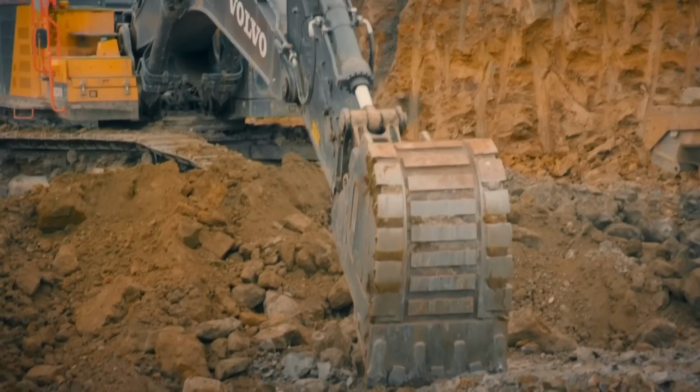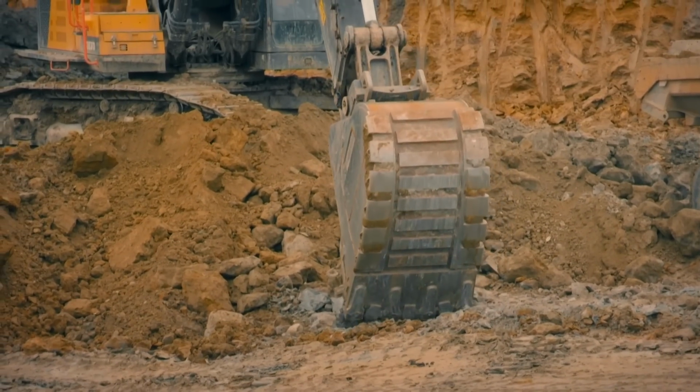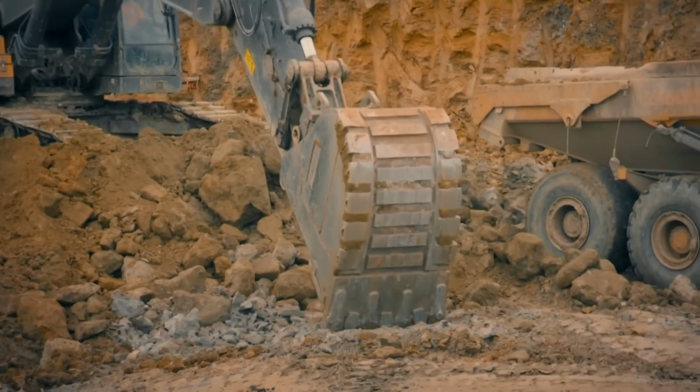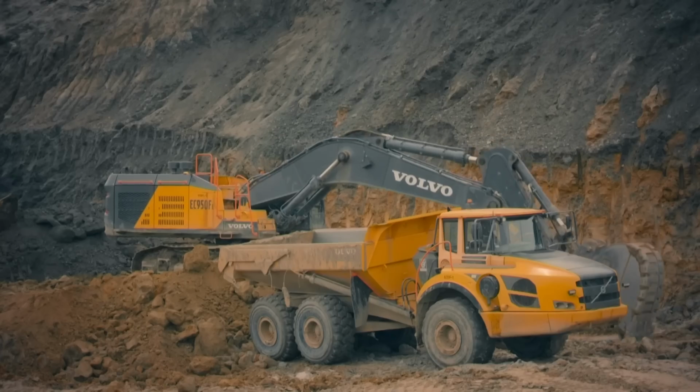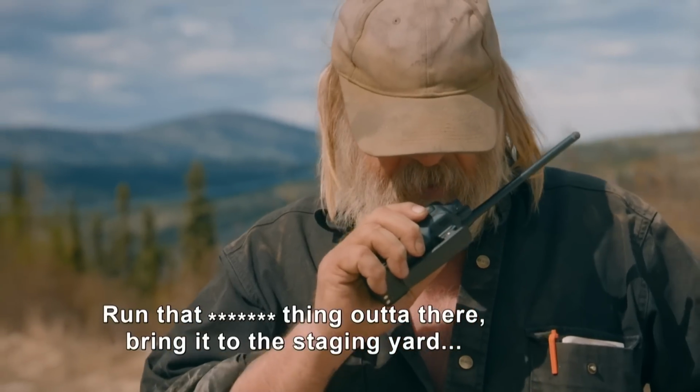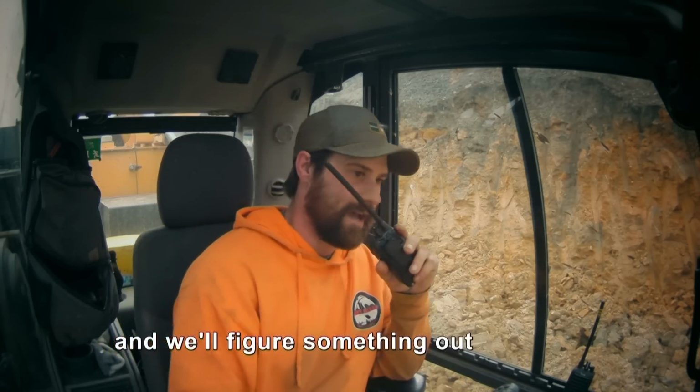A lot of frozen ground in here. Be nice to get a full bucket. This ground is hard. Hey Tony, you copy? James, go ahead. Yeah, this ground is really hard. Can we come up with another plan? Take it out of there, bring it to the staging yard, and we'll figure something out. Okay.